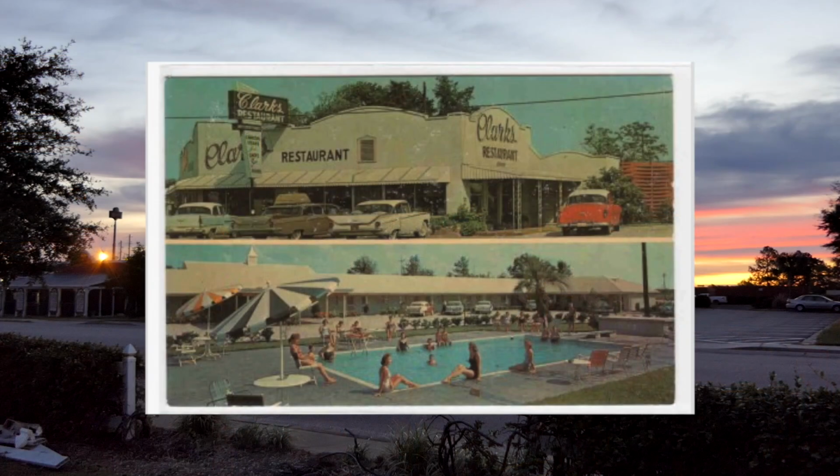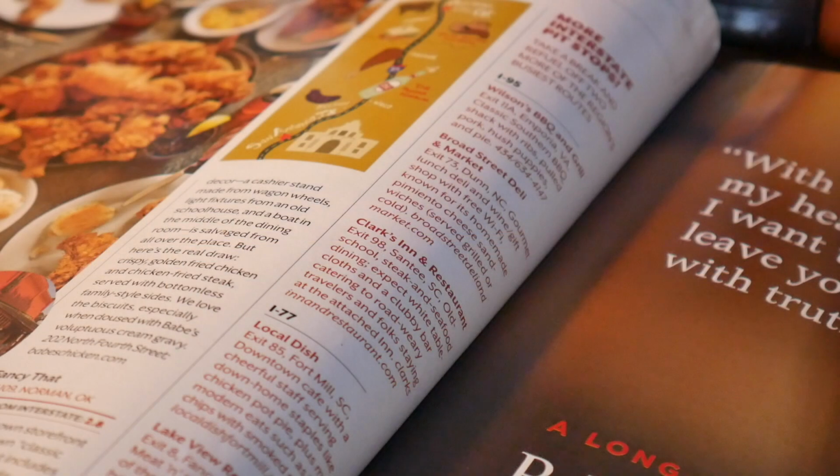A filling station that had a bus stop attached to it, and eventually it evolved into like a small kind of country restaurant. And it evolved into a hotel and inn.